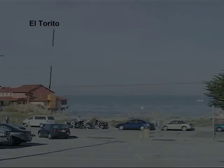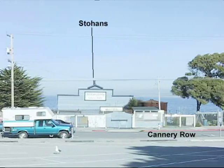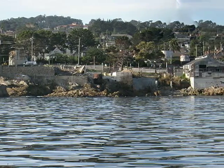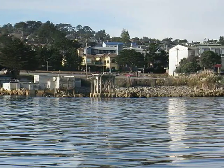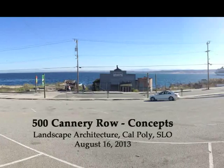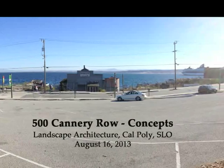happened. It's time to move forward and make this valuable waterfront site into an attraction, a place to explore and learn and enjoy, a place for the benefit of residents and visitors, the businesses adjacent to the site, and the city at large. On August 16, 2013, the students enrolled in the Summer Landscape Architecture Design Studio at Cal Poly, San Luis Obispo, presented a variety of ideas for the development of this site.